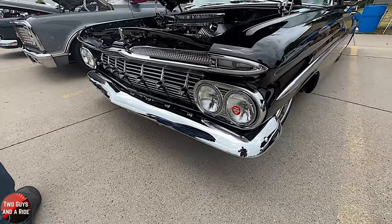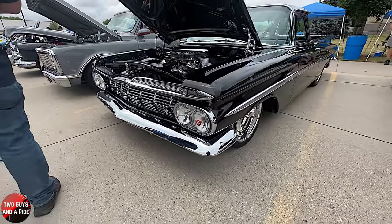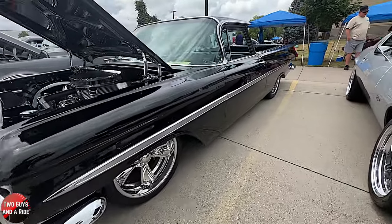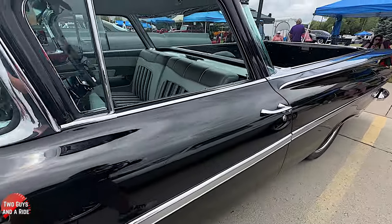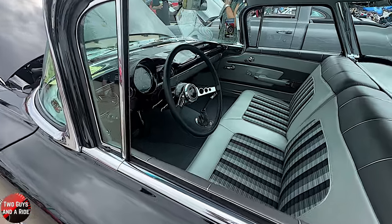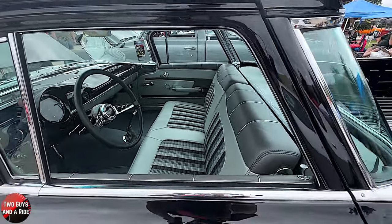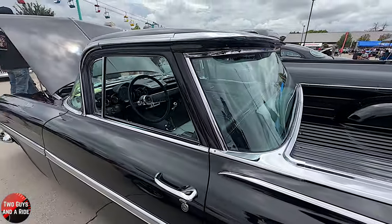Now, it wasn't this color. No, it was not this color. Was this an original factory color, black? The car came black originally. So you could have ordered this color combination. Yeah, you could have ordered this color combination. Because the stuff you chromed is stuff that was already chromed, you just had it redone. Correct.